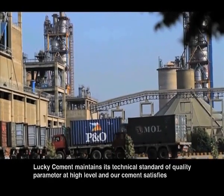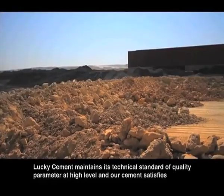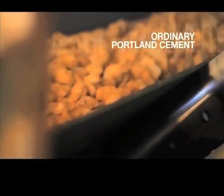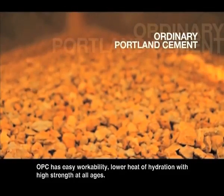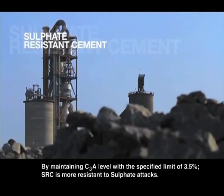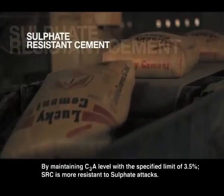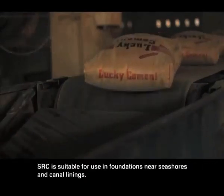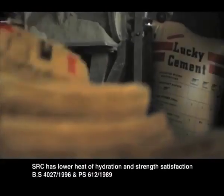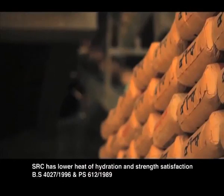Lucky Cement maintains its technical standard of quality parameters at a high level. Ordinary Portland cement has easy workability, lower heat of hydration with high strength at all ages. By maintaining the tricalcium aluminate level within the specified limit of 3.5%, sulfate-resistant cement is more resistant to sulfate attacks and is suitable for use in foundations near seashores and canal linings.